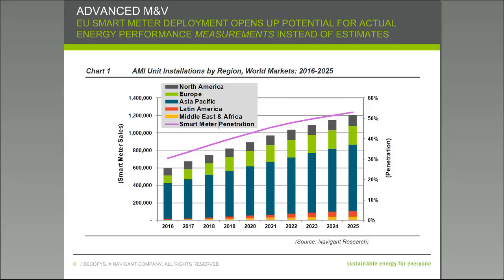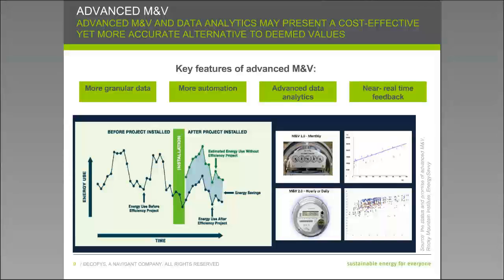Now, these smart meters can prove to be a very nice way to do remote monitoring of energy savings with an accuracy that can be better than we see for deemed savings. And that's the key feature of advanced MMV, as this is commonly phrased. By using smart meter data with hourly or even sub-hourly resolution, you are able to collect data from energy use in a much more granular way than you're able to by basically looking at annual energy use.